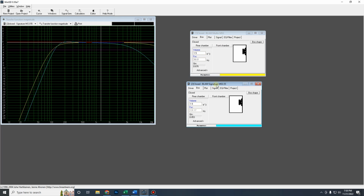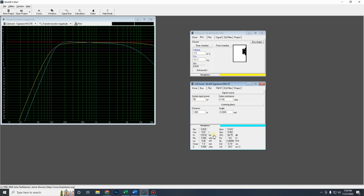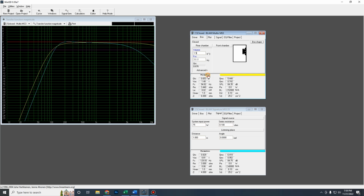So yeah, let's see, we're going to apply power to them, let's say 75 watts, whatever their rating. Let's just say they're both getting 75 watts. Actually, what you really could do, if you want to get more exact with it, is look exactly at the RE. The MS3 has an RE of 3.44. This has an RE of 3. So, RE meaning resistance at DC.